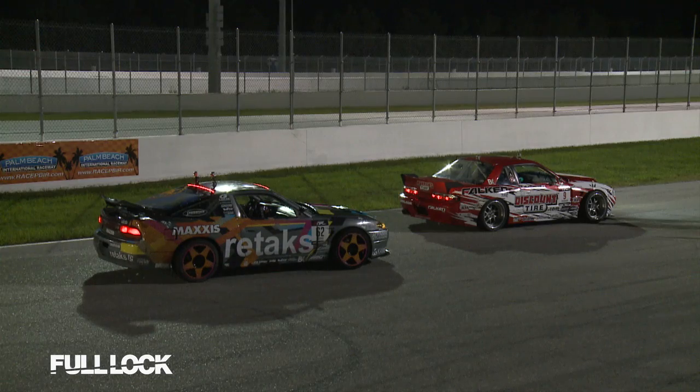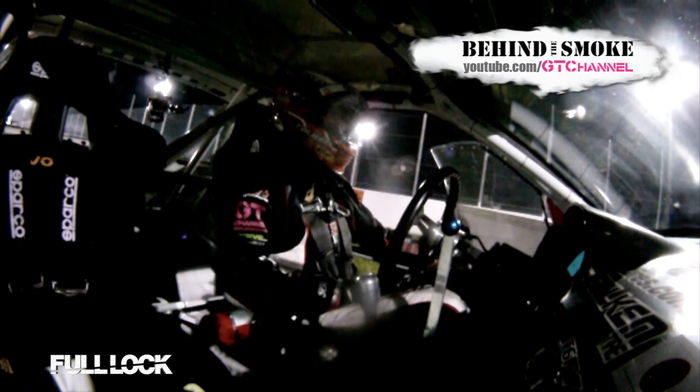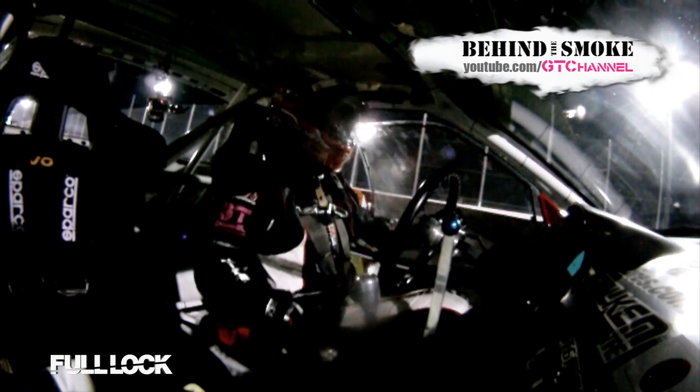Tiebreak is going to be Brian Eggert. Dai Yoshihara is going to get the win. Dai Yoshihara is able to move on past Ryan Turk.